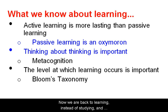Now we are back to learning instead of studying, and there are three main points about learning that have to do with critical thinking. The first is that passive learning is an oxymoron. It is not actually possible to passively learn. Active learning is much more lasting, valuable, and efficient than passive learning.